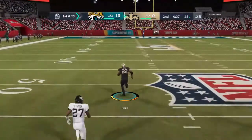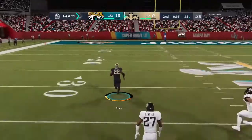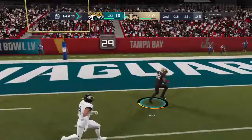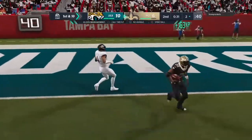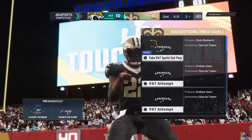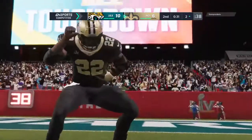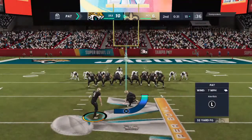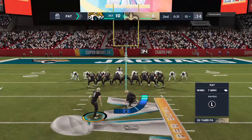So he's got daylight. He's at the 50, 30, 10, 5. Bring it! Touchdown, New Orleans. A big play there, 75 yards. And the Saints are able to strike quickly for 6.